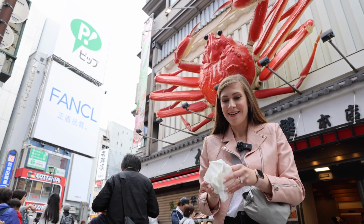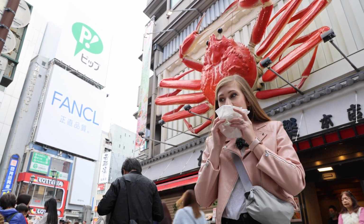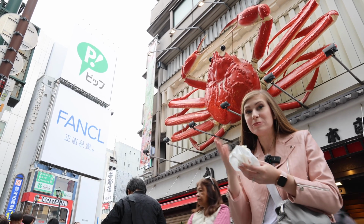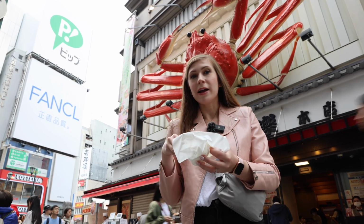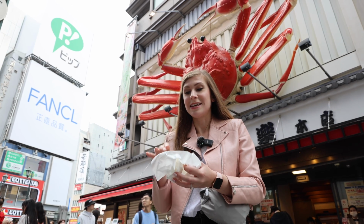Looks so good. I love crab. The bun is so tender. It is super hot and fresh. There is a ton of crab inside. I'm surprised how much they jam-packed in there. They also gave me a packet of the Kewpie mayo I can put on top if I want to, but this is really good as is.